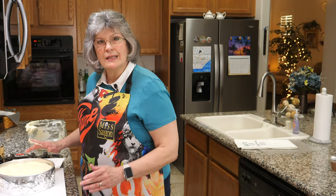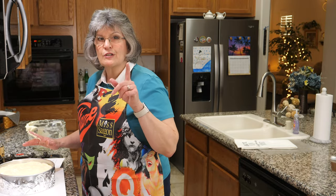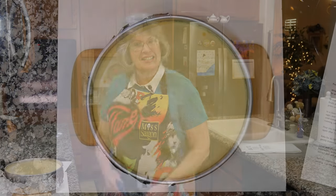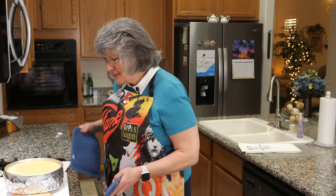Not a lot happened. All right, I'm gonna do it one more time, and in the oven it goes 45 to 50 minutes. All right, friends, I ended up going 50 minutes on this just to make sure it's done, and I'm so proud of myself because it didn't crack. That's one of the successful moves for this cheesecake.